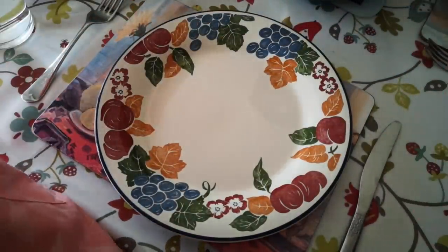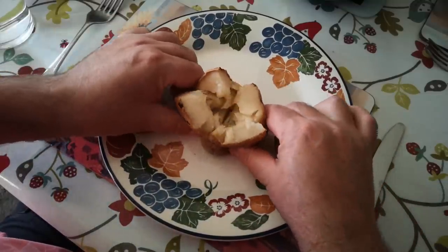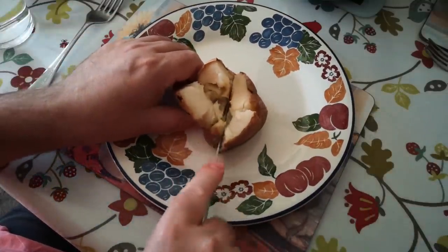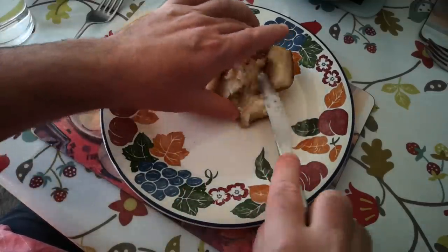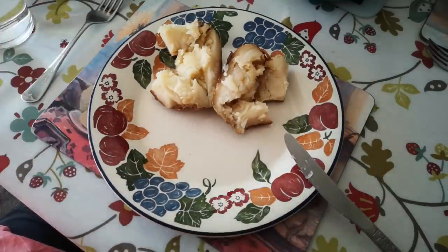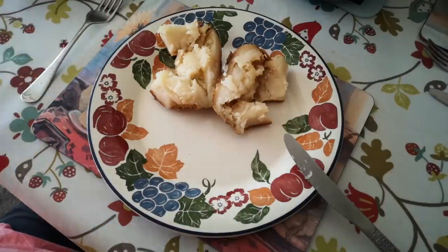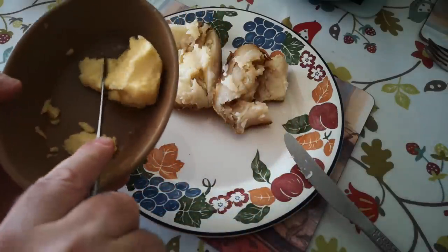I'm going to be serving this today on a kind of reheated baked potato. Now, before you all rush off to the comments to tell me how weird you think that is, this is not by any means what I would normally do with macaroni cheese. It's just what we happen to be having today, and I happen to be opening these cans. So there it is. And I've got some salad to go with this as well. And a little bit of homemade butter.